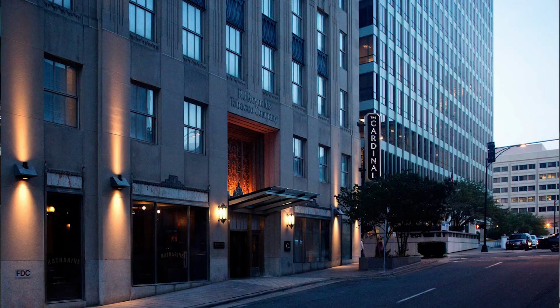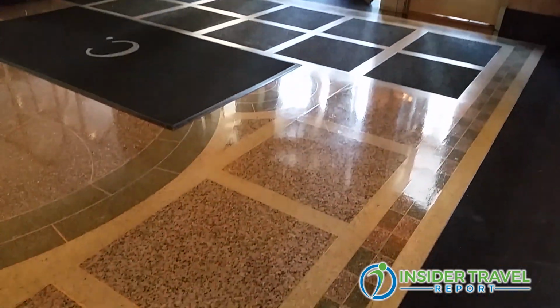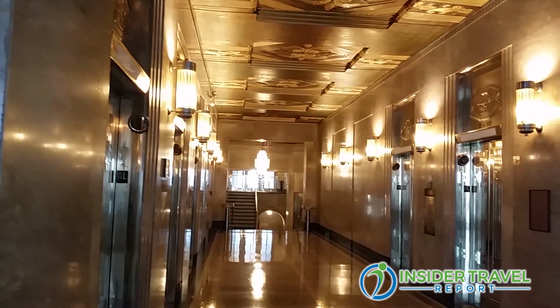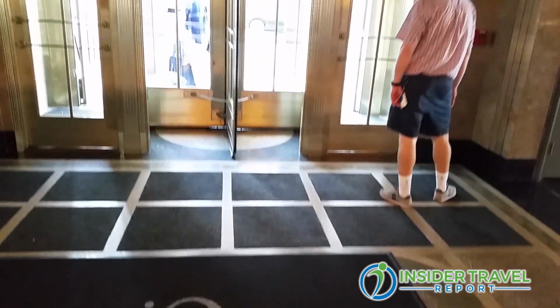This is a beautiful hotel. Please tell us, what are your favorite features? I would have to say one of my favorite features is the lobby itself. You walk in, we supposedly have 8 pounds of gold leaf in the ceiling of the lobby. And then the brass elevators were original to the building, 1929. So through there, just the history, the beauty of the building, it's incredible.